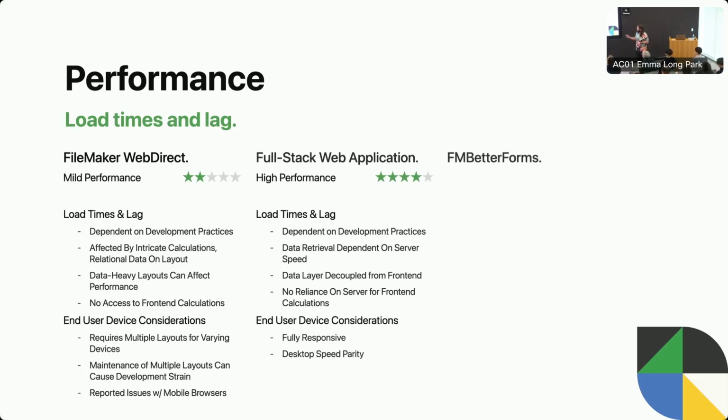So when we get over to Better Forms, what are we looking at? You're going to be surprised. It's going to depend on your development practice.